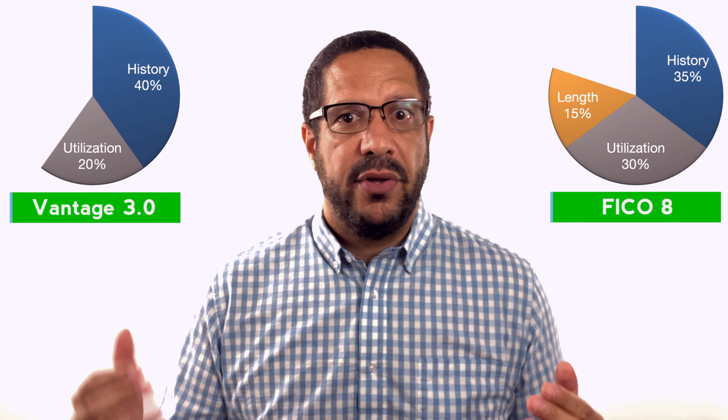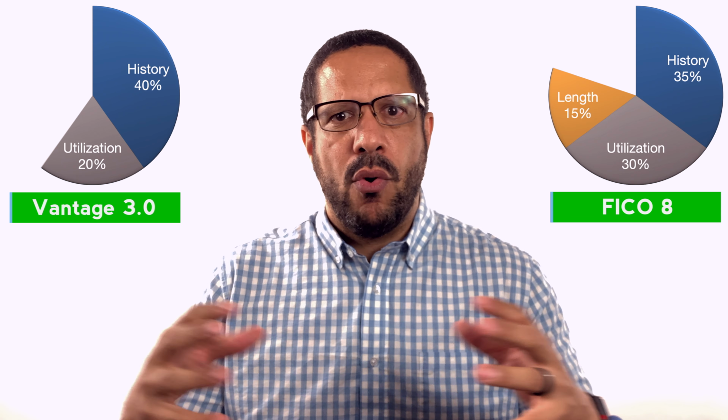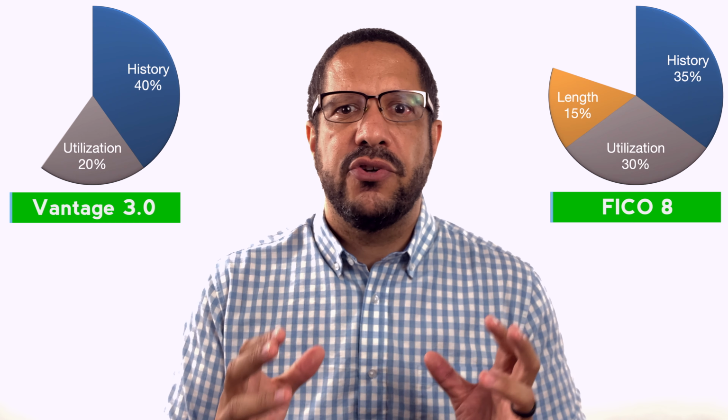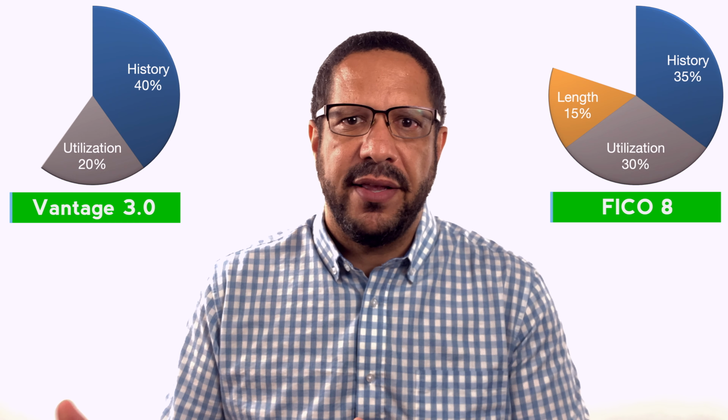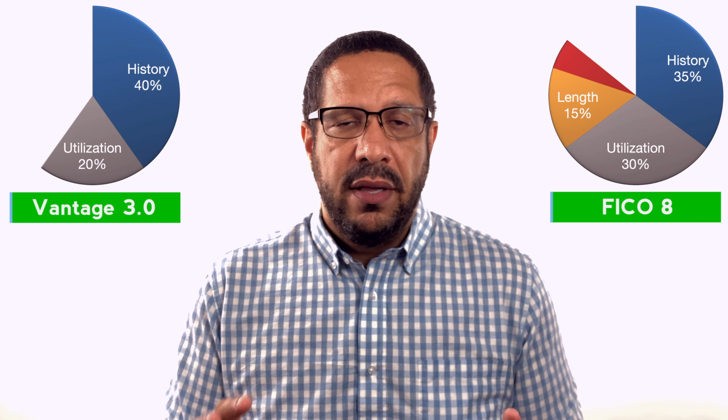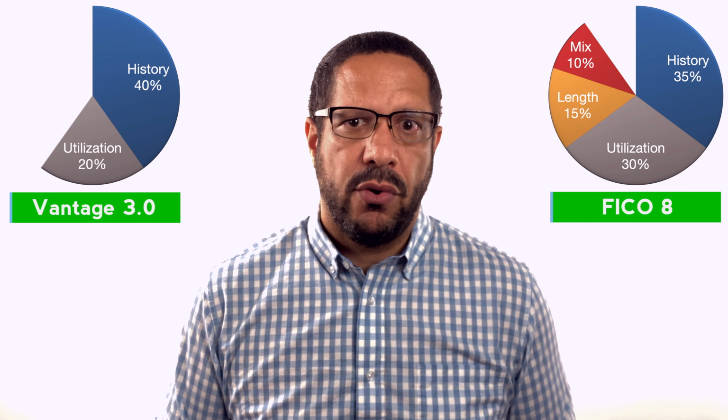It looks at your overall credit mix, which is essentially the type of accounts that you have. Do you have credit cards in addition to installment loans, such as a car loan or a personal loan? Do you have a mortgage? So the more of a variety that you have, the more likely you are to stay on top of things. The lenders think you're more reliable because you're able to handle different types of credit. So your credit mix for a FICO 8 score amounts to about 10% of your total score.